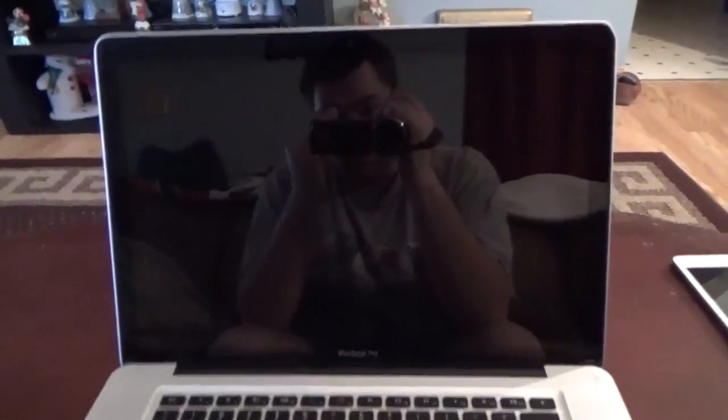The light sensors for the keyboard, I believe, are in the speaker grills. I believe that's where they are. If not, it's up in here. You can see my reflection in the glossiness of the display.